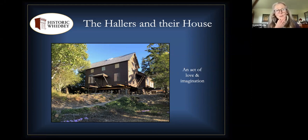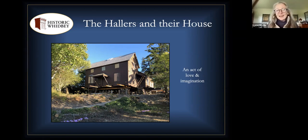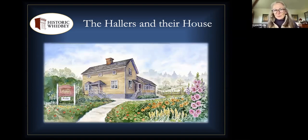I always like to start with this one because I don't think the house ever looked more pathetic than it did when it was up on the blocks with its windows all boarded up. But for those of us who love old houses, it is an act of love and imagination. And so when I look at the house, even when it has looked like this, it didn't look like this to me. It looks like this to me. There's bluebirds and butterflies and joy all around. This artist's sketch from back in 2015 or 16 shows our grand plans for the building.